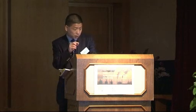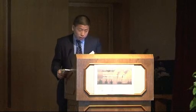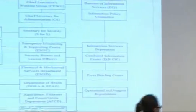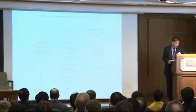This is the structure of the emergency response system. You can see that the Secretary for Security is in the middle. He is the main player because he will decide at which level the DBCP should be activated. And he is advised by a technical working group.